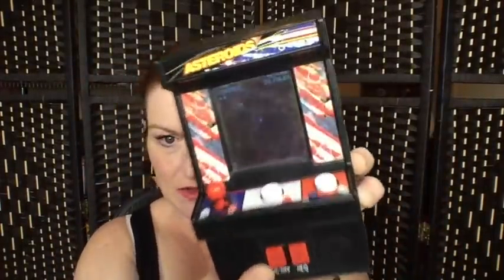It's a little handheld asteroid game, and yes, it's working and everything, but these are not really the old ones. It says 1979, but that's when the original really came out. But I saw some that were like this that were up for $15, $20. So I'm going to probably price mine around 18 bucks.